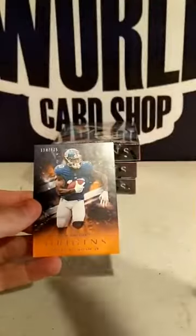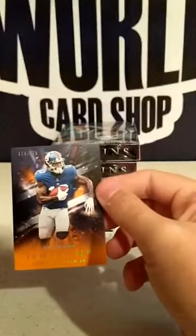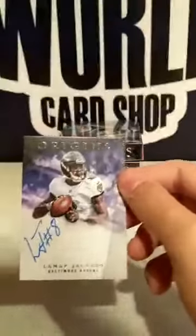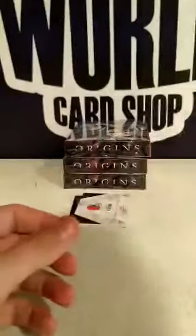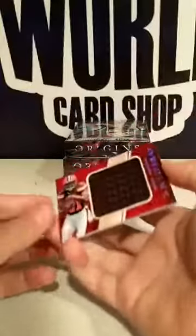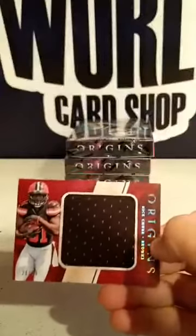Jalen Ramsey. And for the Giants, 114 of 175, Odell Beckham Jr. For the Chiefs, Patrick Mahomes, 196 of 299. Autograph for the Ravens, Lamar Jackson, LJ number 8. Nice for the Ravens. For the 49ers, Dante Pettis, RPA, not numbered, two-color patch. For the Browns, Nick Chubb, one-color patch.